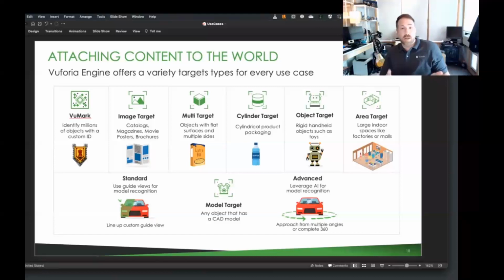We got standard model targets and 2 versions of advanced model targets. There's advanced targets and there's advanced 360 targets. And we'll talk about those capabilities, but they're pretty slick. Advanced model targets let you have a database of multiple predefined targets so that when you see it, it can tell which of those predefined model targets it's looking at.